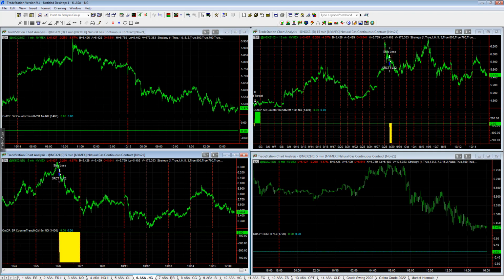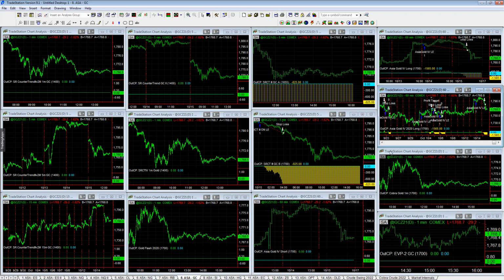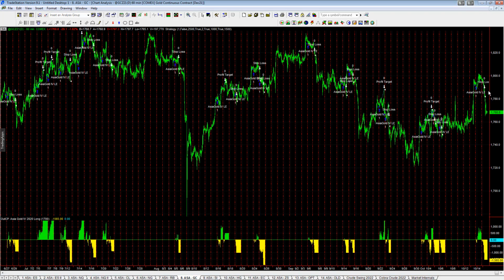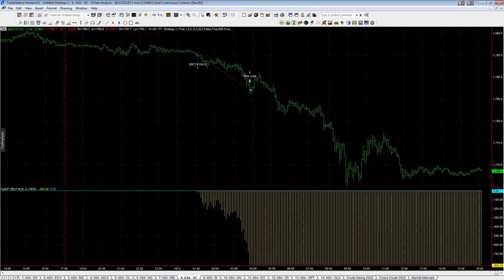So crude oil, no trades. Natural gas, no trades. RBOB, no trades. Gold was the tough market once again. Gold continues to be a challenging market to trade. We see that here in Asia Gold 4 long, minus 1565. We didn't trade that one. We traded this one, Asia Gold 4, minus 1565. SR Counter Trend 3A, we traded this one, minus 825.